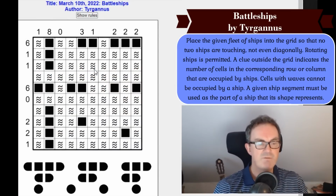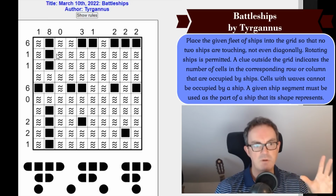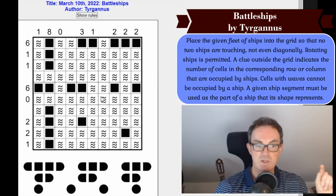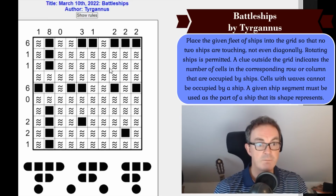Beautiful. Very, very elegant. Now, what I have difficulty telling is how much it mattered about the counting that I did in the unclued rows and columns. It felt very smooth, but it might be the case that if you didn't use that trick, it was a lot harder. Don't know. Have to look at the comments to find out. But another beautiful puzzle, that one from Tyrgannus.